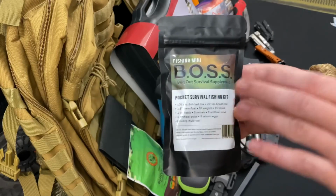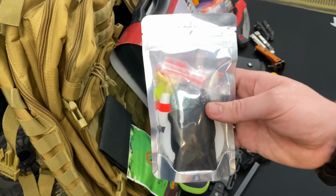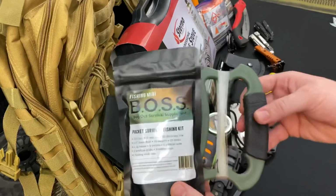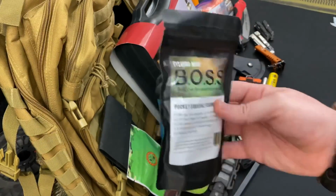Next up is the Mini Fishing Boss Kit by Standard Outdoor Supply. Now, this is a super cheap kit, and you just need stuff that will work in most freshwater creeks and areas. This thing's got your back. You combine this with something like your Kabuya handline, there is a very strong chance that you're going to come away with dinner that night with persistence and perseverance if you're going out and fishing if you need to.